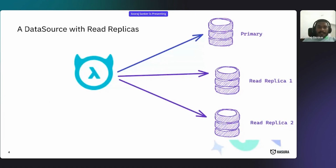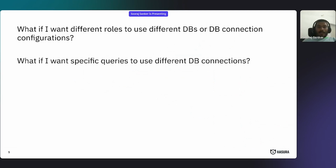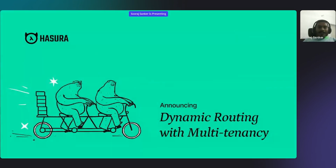If you think about this logical separation, Hasura decides where to go, or which database connection to pick, right? And from some of the questions that we were getting from the community and customers: what if I want different roles to use different databases or different database connection configurations? Maybe different database credentials altogether. What if I want specific queries to use different database connections? Or what if I want to select a particular node group of a distributed database for specific queries? To answer all these questions, we are announcing dynamic routing for databases on Hasura.